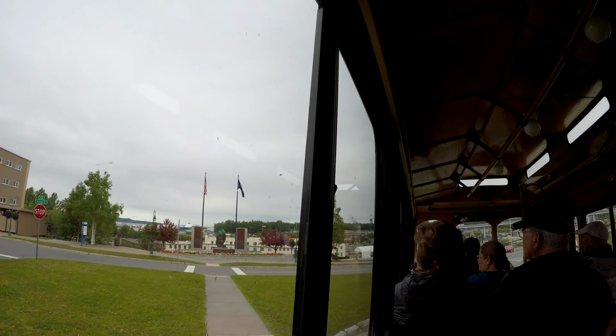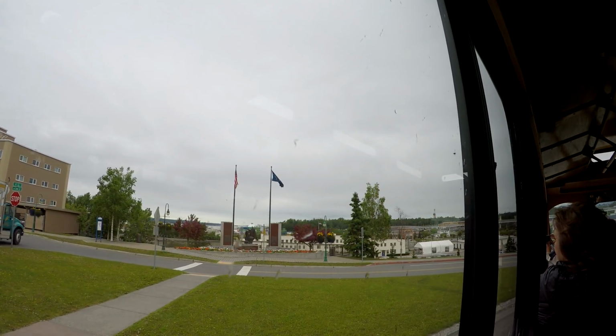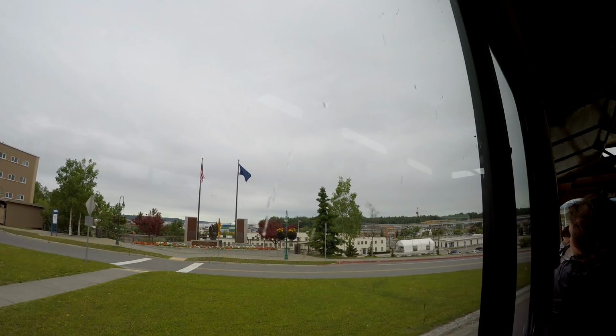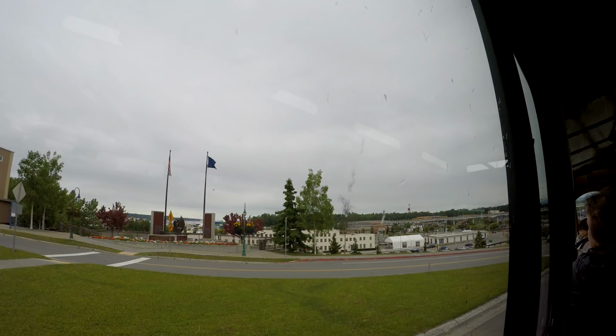And to your left-hand side here is the Eisenhower Alaska Statehood Monument. Alaska became a state on January 3rd, 1959, and the president that signed the bill was President Eisenhower. We lovingly refer to this monument as Ike on the half shell.